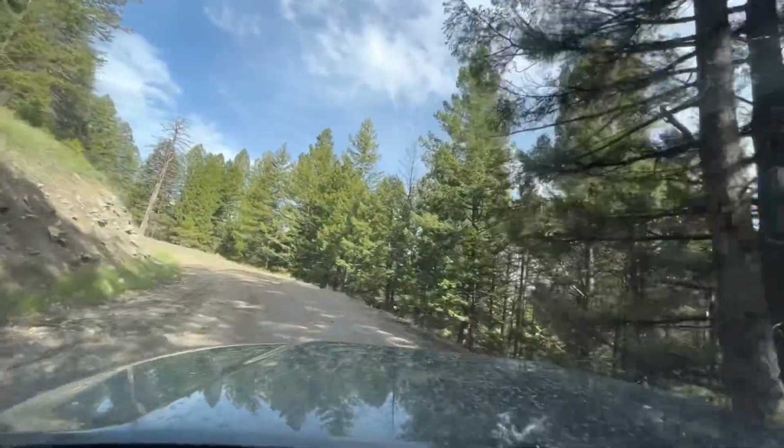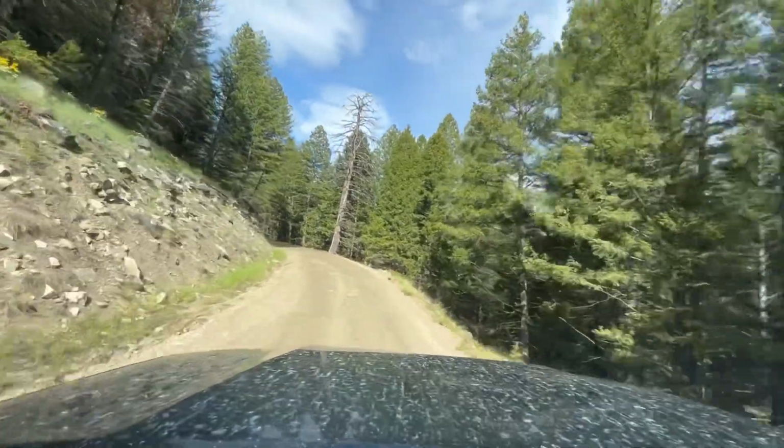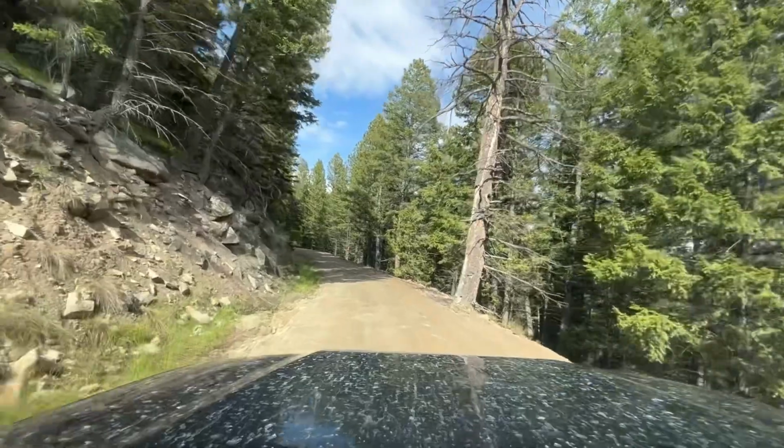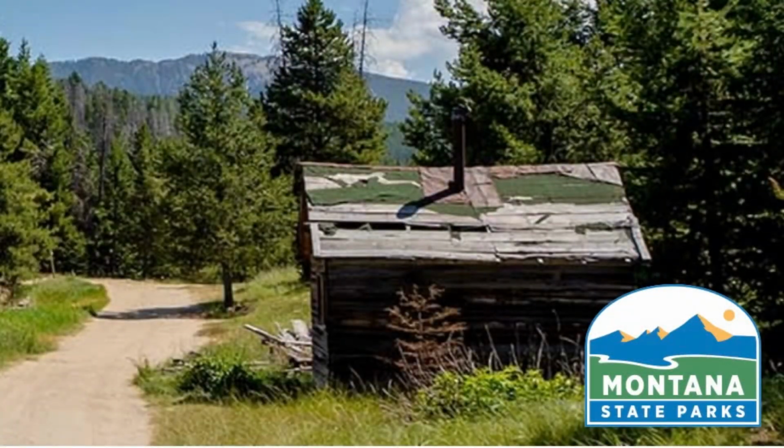And that's how I found myself driving up this rutted mountain road 3 miles east of Phillipsburg, Montana. Granite was once known as the Silver Queen City, as it was the largest silver mine in the country. The state of Montana now maintains the grounds as a state park for the purpose of education and preservation.